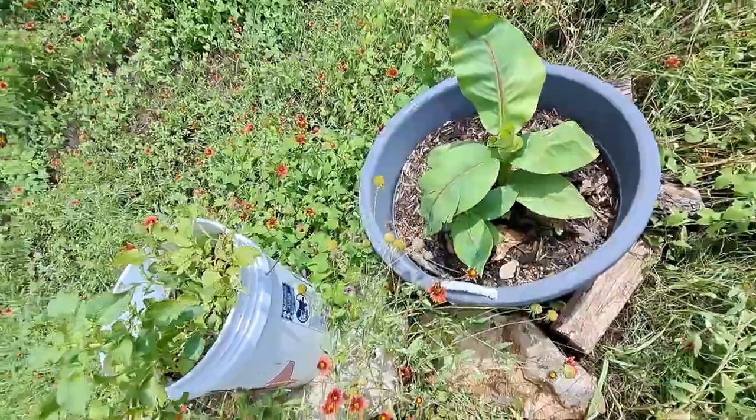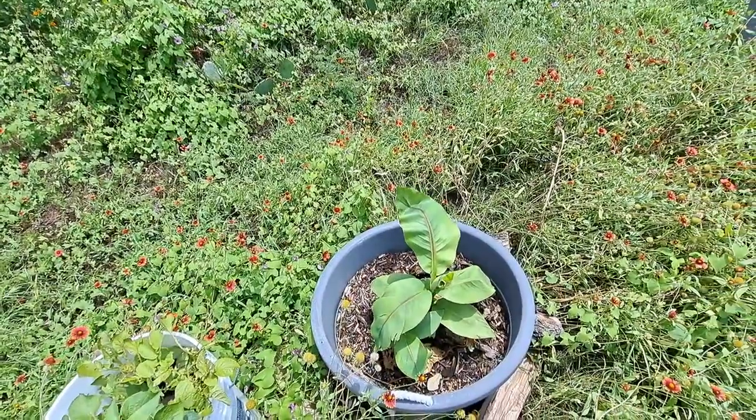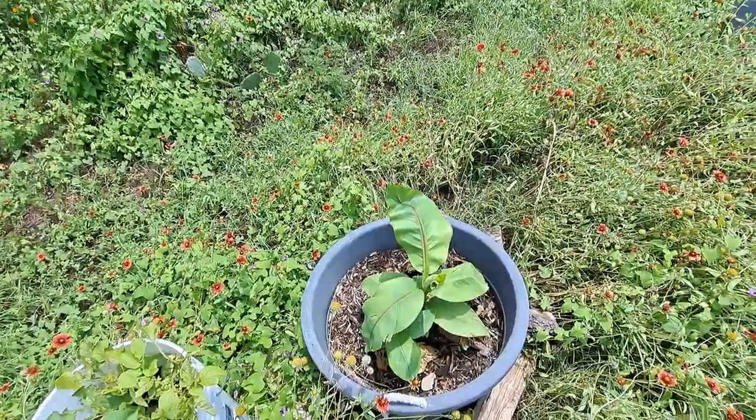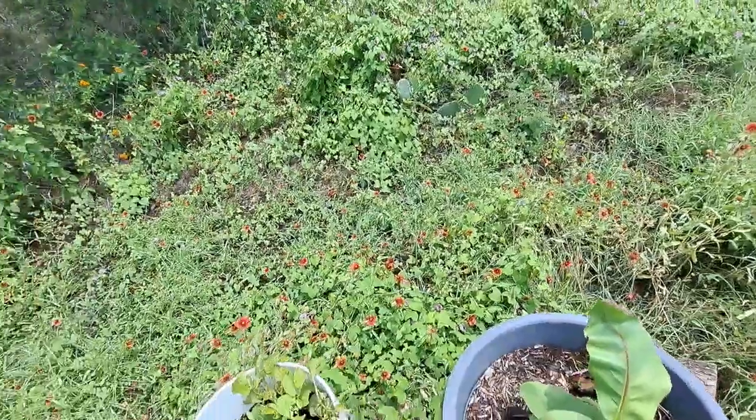It's growing pretty, but I'm going to have to put something else over the top of it to keep those bugs away from it, to keep it from eating the leaves until it gets up big enough to where they'll leave it alone.